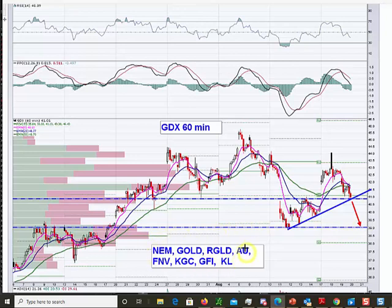You're certainly welcome to look at some individual names in the miners. These are the big ones. I mean, there's a ton of little ones, under $5. I usually don't even mess with those, but you can.